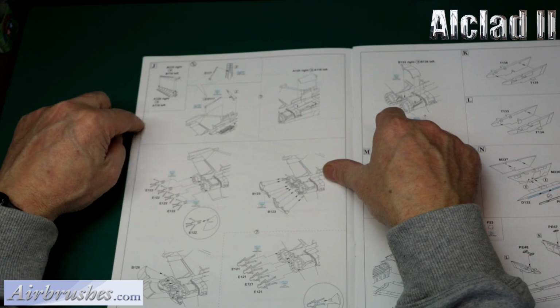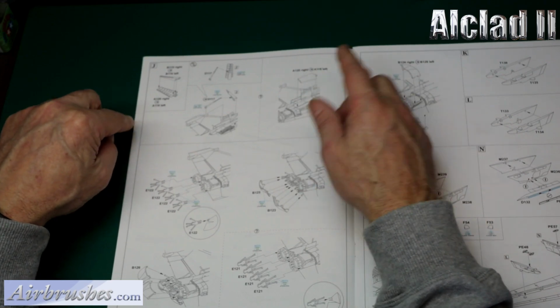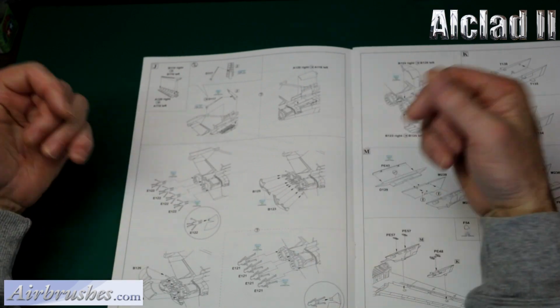Right, more information on the rear air brakes. They're all going down. You've got information on whether you want them flat or up. Again, you can have them up. And then you've got the reverser buckets.